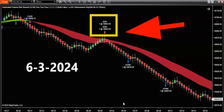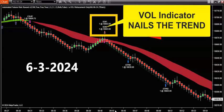Beautiful start to the month of June, guys, as this master indicator once again nails a sweet sell-off for well over 240 ticks. So let's get into today's live trading recap, guys.